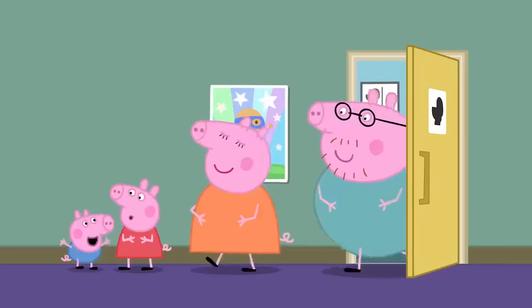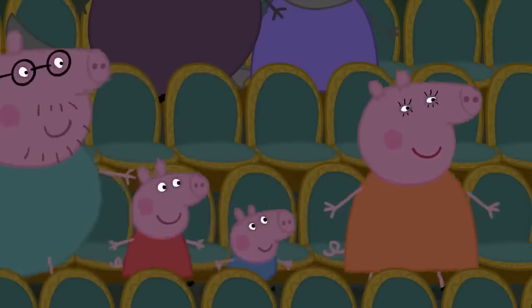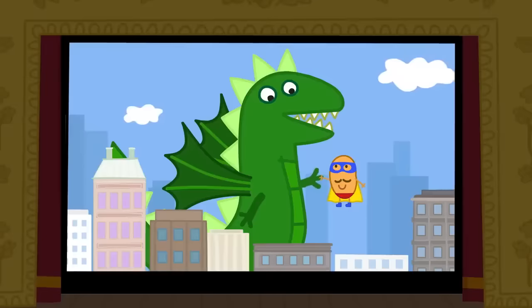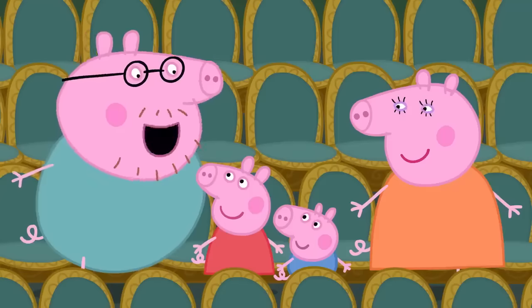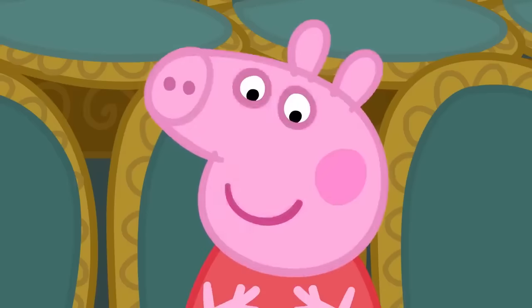Phew! Finally, Peppa and her family are back to watch the film. Dinosaur! But now, the film has ended. Looks like we'll have to watch it from the start. Does anyone need the toilet first?